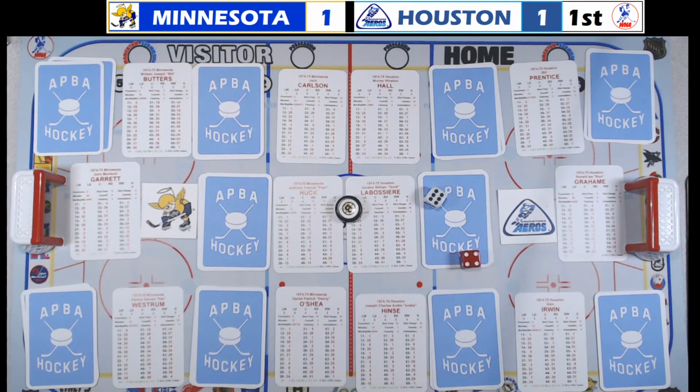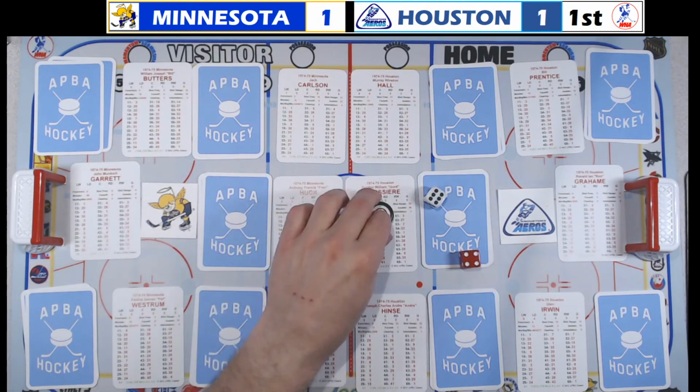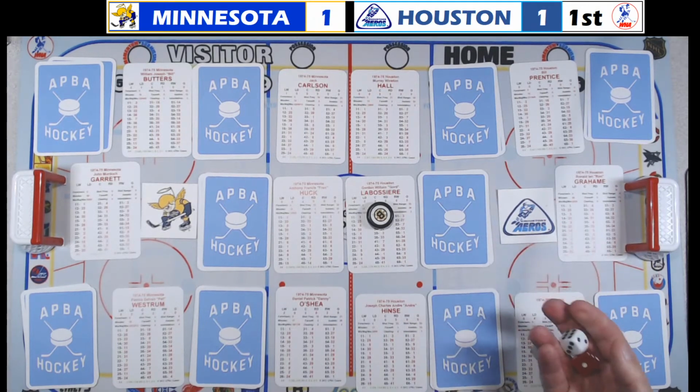And here we go. So 46 now, so it's 10. 10 off the draw. Disadvantage center, so it's going to go to Labossiere. So Houston with it now, as line 3 and the Goons are out. 42. And that's going to be a Soga. Do I have anybody with a 42? Oh, actually, that's going to be a -1. It's going to be a 3. So that's going to just be a straight shot on goal, because I have the ODAI. So Labossiere is going to get a shot on goal.